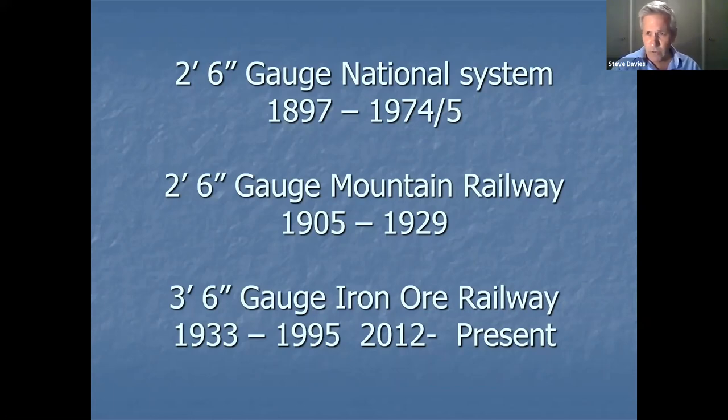And then the final one, which we'll touch on briefly, is an iron ore railway, developed from 1933, but reopened and extended significantly in 2012. And that system literally this week has reopened. So let's have a quick look at some of those systems.